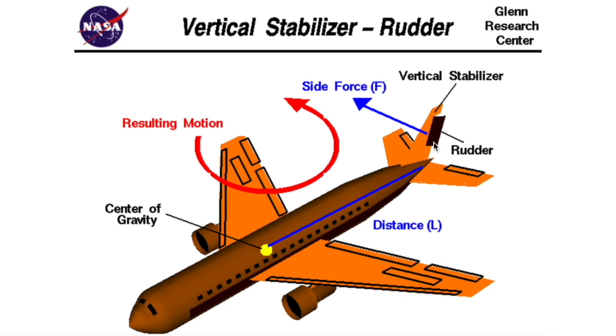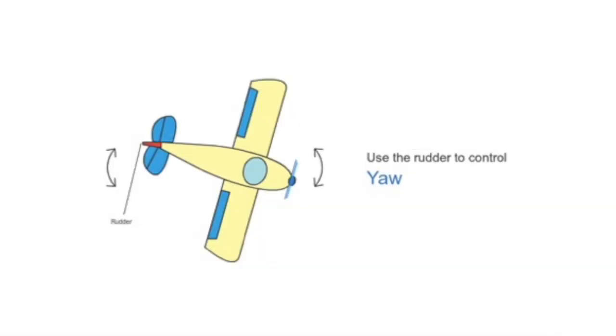The rudder flap actually controls the yaw. Let me show y'all. I'm in Alabama, so I can say yaw really well. But here is the rudder, and it controls the yaw. The yaw is moving the nose to the left and right on the horizontal axis. That's the point of the rudder, okay?